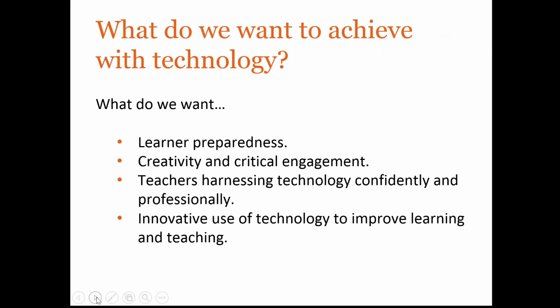Martin gave a bit of my background there, and I've written this book on digital literacy aimed at FE teachers specifically, and the starting point for the book was what would a digitally literate FE teacher look like, and if we get that right, we can then improve teaching and learning of digital skills as a result.